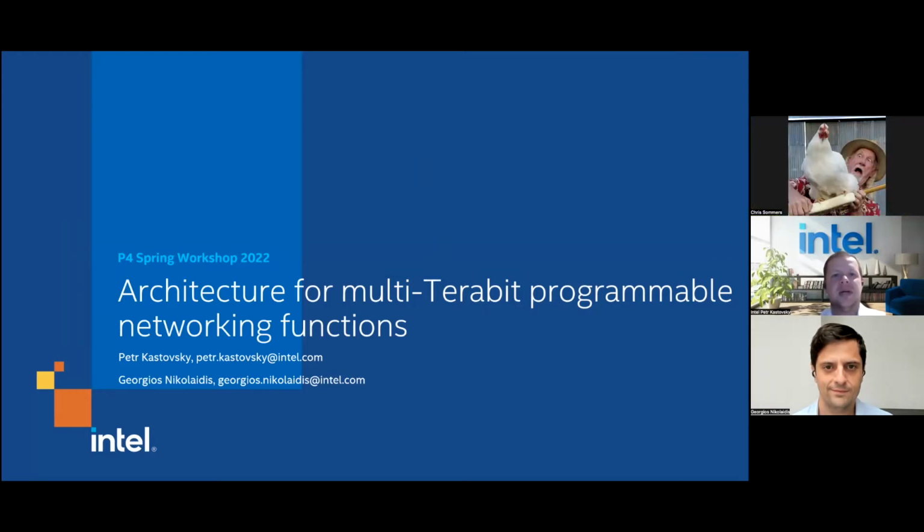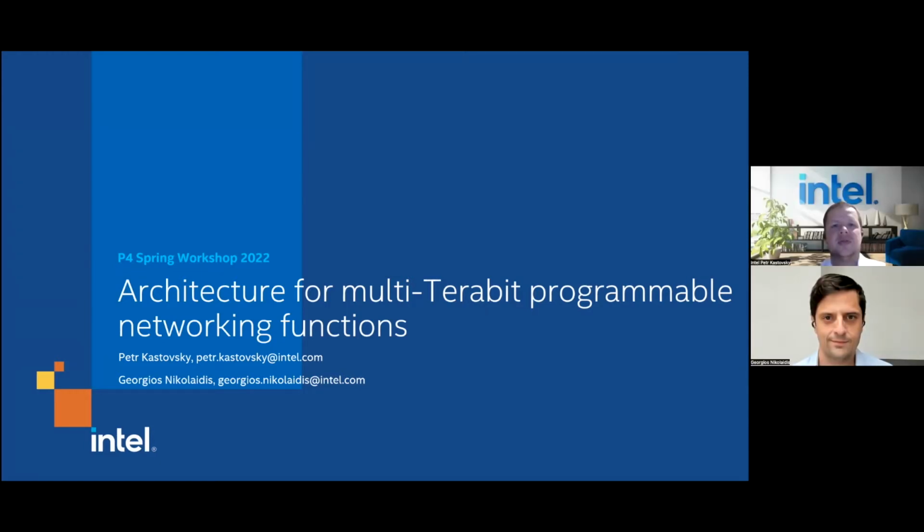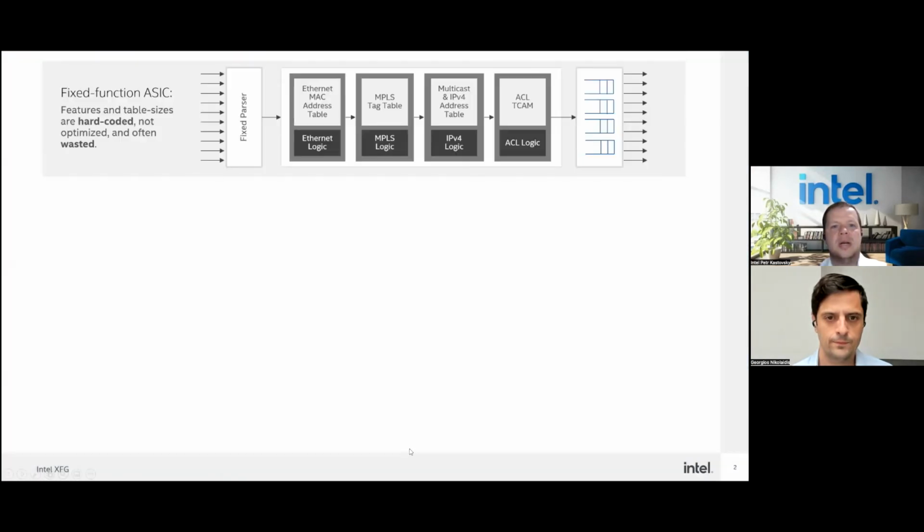Hello, everyone, and thank you, Chris, for the introduction. As the name of the session suggests, we will talk about an architecture for multi-terabit programmable networking functions. So let's start with the programmability aspect first.